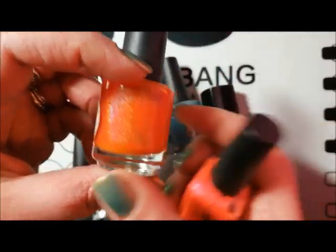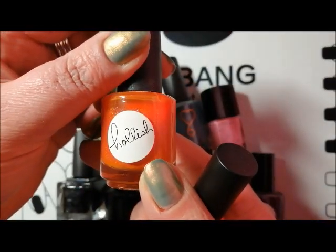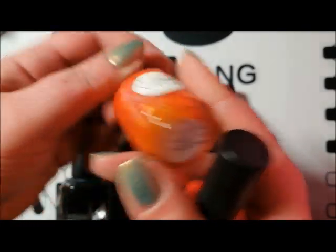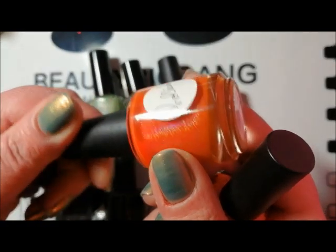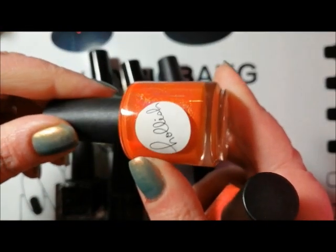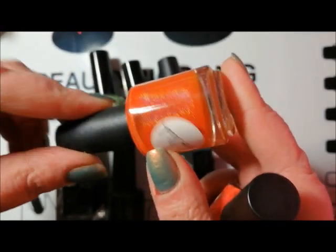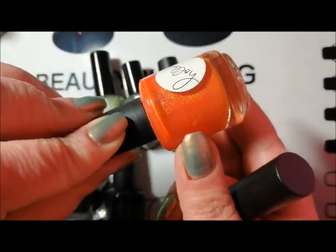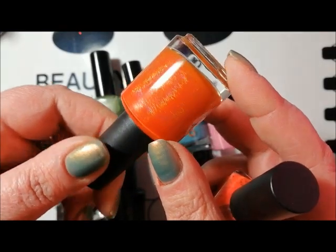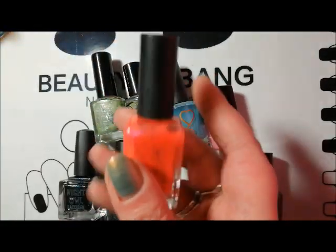These two oranges I'm going to keep. This one is Hollish, and it's My Middle Name is Fabulous, and it is a fantastic basketball orange holographic. I can't remember if this was Sarah or Becky who sent me this, but thank you anyway. I absolutely love it. So that's My Middle Name is Fabulous, and it's a beautiful orange holographic.